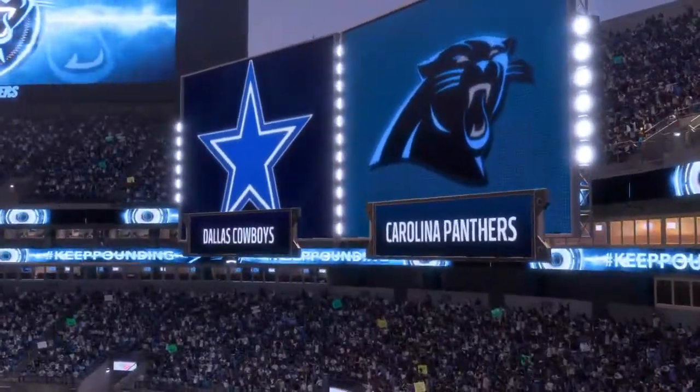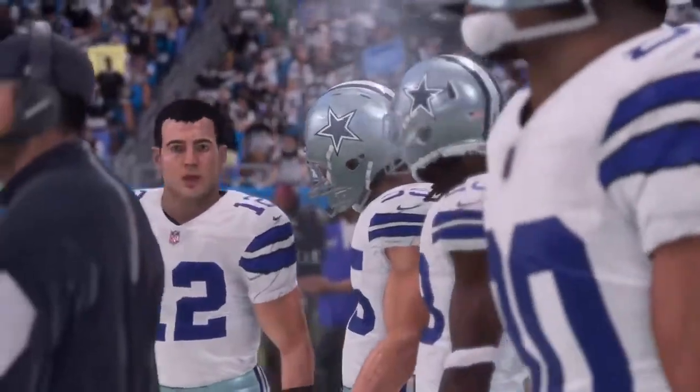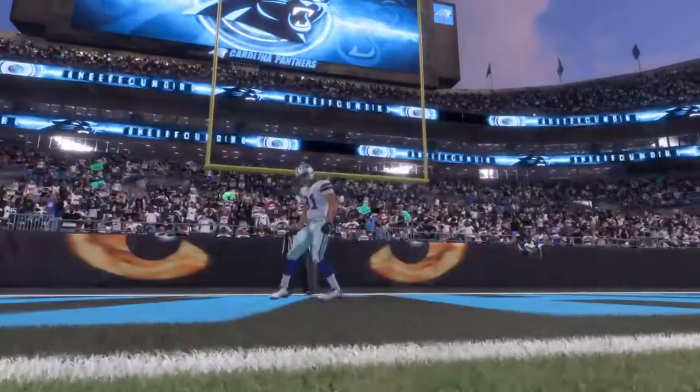EA Sports coverage of the NFL takes us to the Carolinas and Bank of America Stadium here in Uptown Charlotte. Coming up, an important divisional round matchup in the NFC between the Dallas Cowboys and the Carolina Panthers.